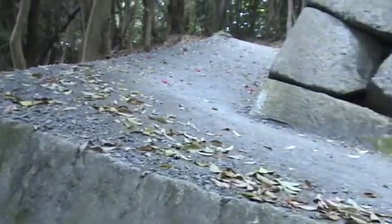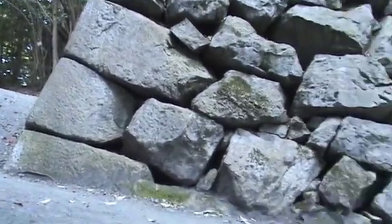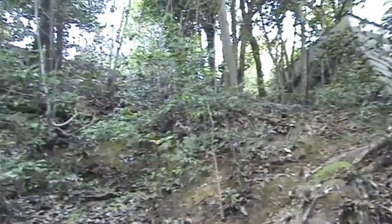Must be at the castle. And this is one of its earlier wall corners. Here another corner and a wall.